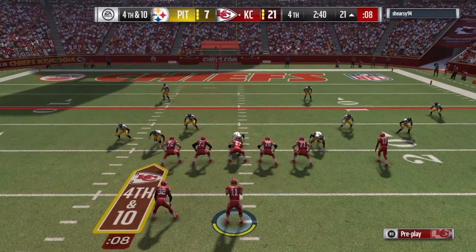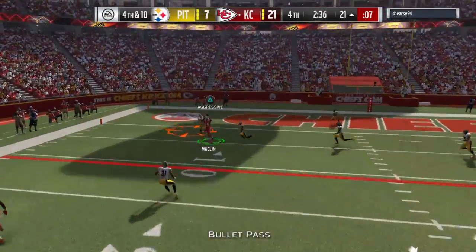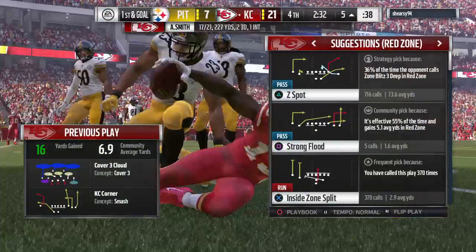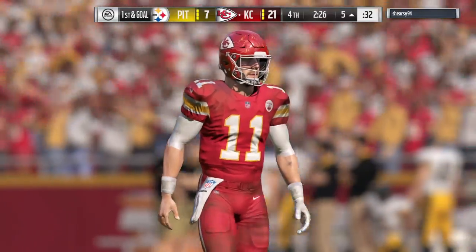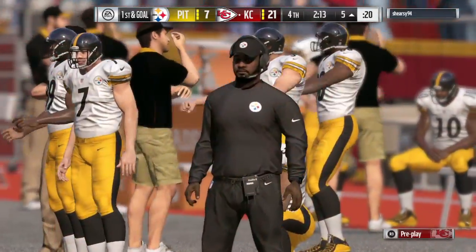1 receiver left, 3 to the right. On 4th down, Smith. And this is caught. Jeremy Macklin. Given 16 yards on the play. And the decision to go for it pays off. They've got a 1st and goal. And defensively, they just don't seem to have much of an answer for this passing game. Not at all. Look at the confidence that's exhibited here.